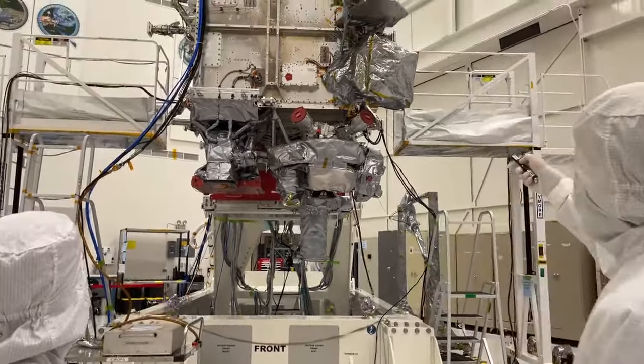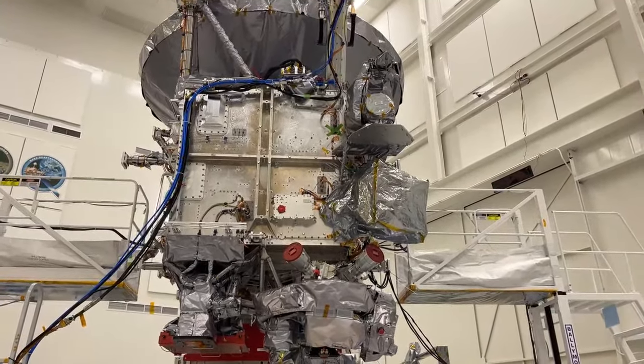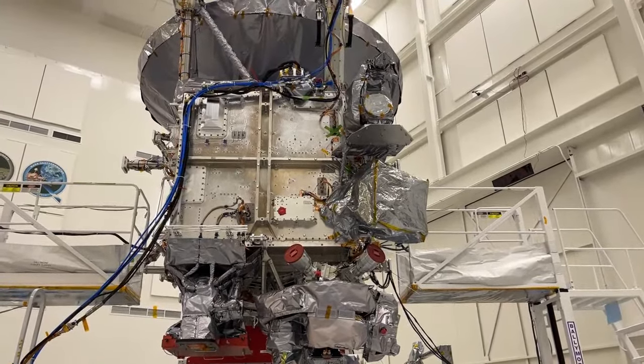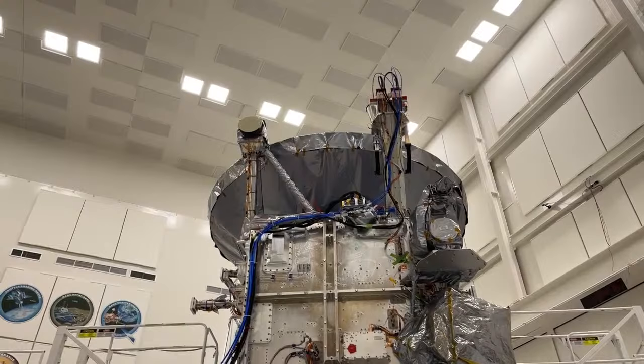Further on up on the right-hand side in the middle, you've got the two instruments that face the direction we're flying so that they're actually tasting the atmosphere of Europa as we fly through, our mass spectrometer and our dust analyzer. And then all the way at the top on the right, you've got a set of antennas and sun sensors that are helping track the sun and communicate with Earth.